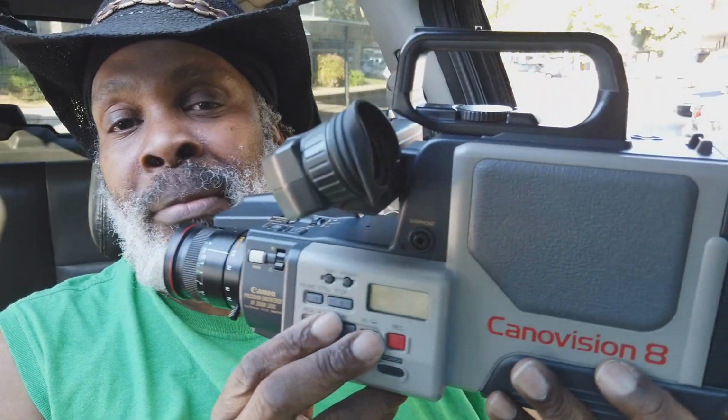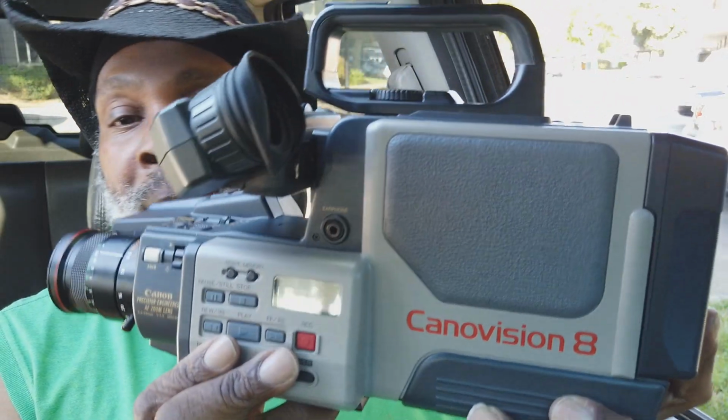I try not to get into taking these cameras out and shooting footage with them, because the footage is not going to be good at all compared to the technology you have right now. You see this little pocket camera I'm using right now? The quality is going to be way more superb. Your phone's going to be way better quality than one of these cameras, so it's not even worth it.